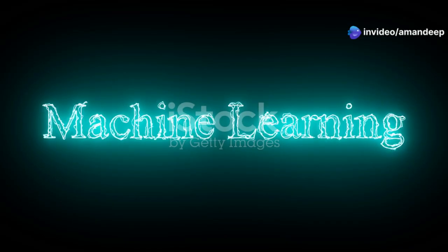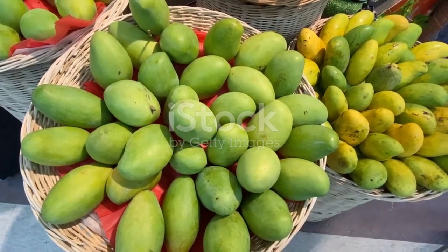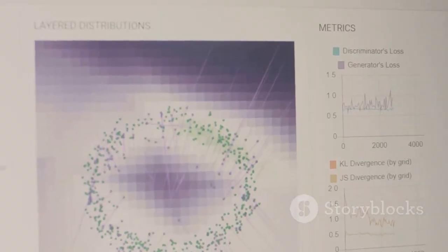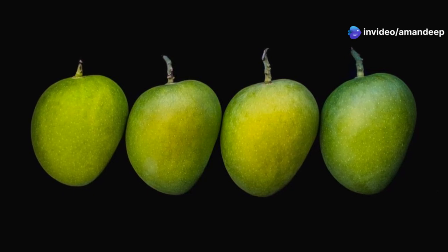One of the key things SVMs do is classification. Imagine you have a basket of fruit. You want to separate the apples from the oranges. An SVM can do this with data. It learns the characteristics of each fruit type. Then it can classify new fruits based on those characteristics.